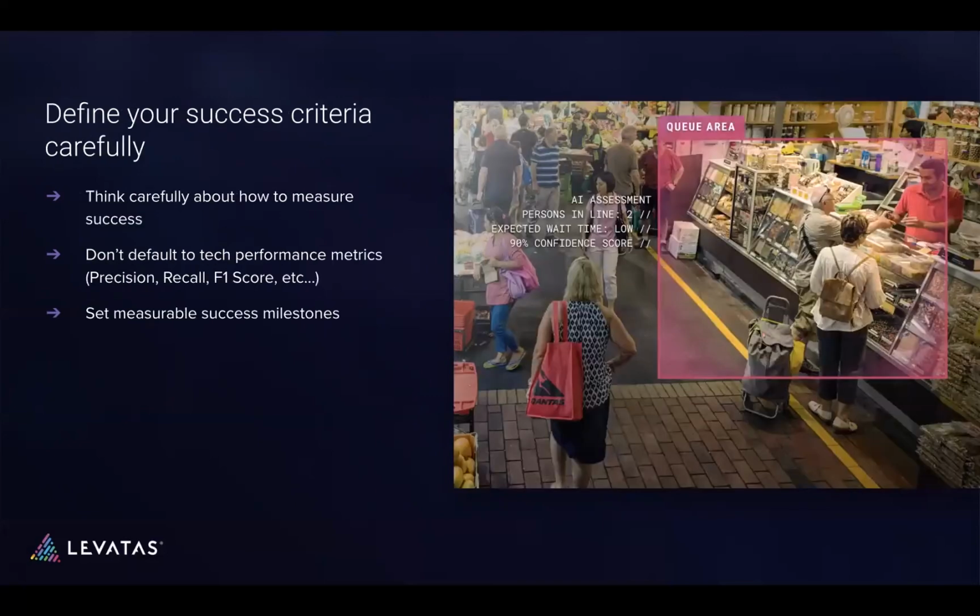Speaking of success, the next recommendation that we make to our customers is to carefully define what those success criteria look like. If you're working with a data scientist, the default for a data scientist, and this is for good reasons, is that data scientists are trained to think about success in terms of very technical metrics like precision and recall or F1 score. Those metrics, while they're relevant for a business, they typically do not capture what really matters to your organization. And so we recommend thinking of your success criteria in terms of what really matters to you.